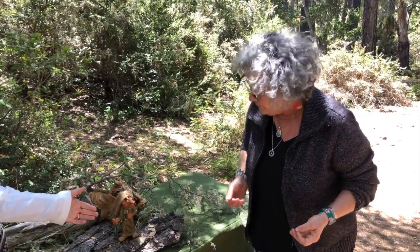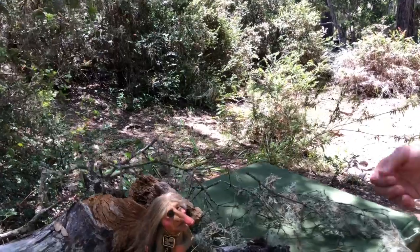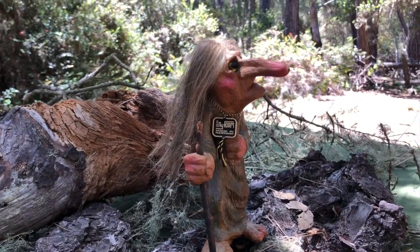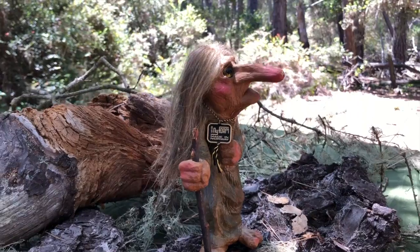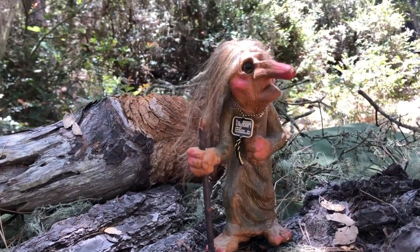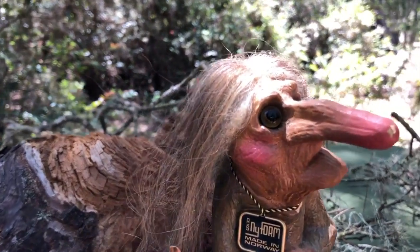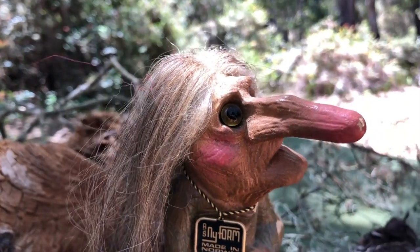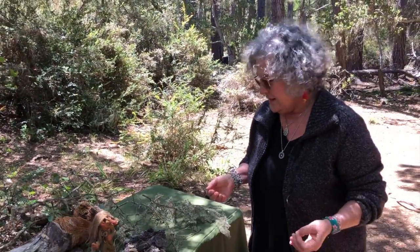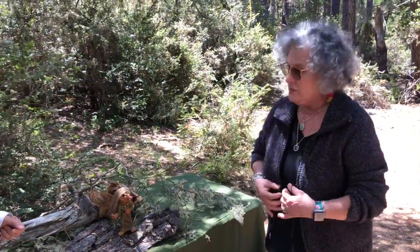So when does this date from? This troll is probably from the 1970s. They came in a variety of sizes, and if I'm not mistaken, someone will have to correct me here, they're still making them. They're highly collectible. They can get quite large and quite tiny. And what kind of price range did these sell for? I would say you can pick them up on different sites, anywhere from $20-$40 to $200, $300, $400. Oh, so there's some value in these things. There are some value in these things.